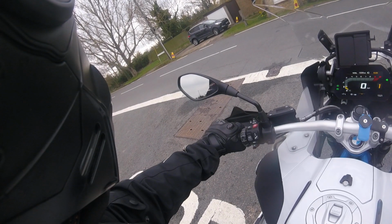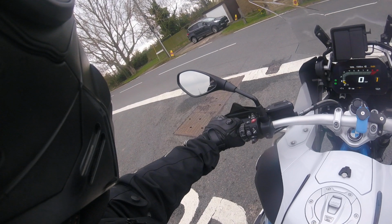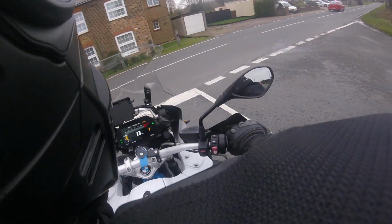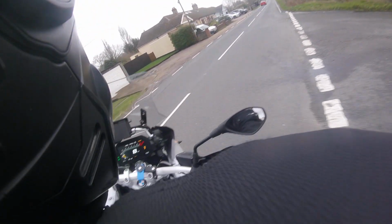Fully planted, but near enough. Quite confident on this bike. Definitely a contender. I've got to say, for the next purchase, that's amazing.